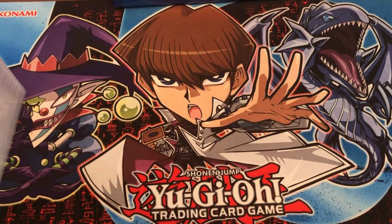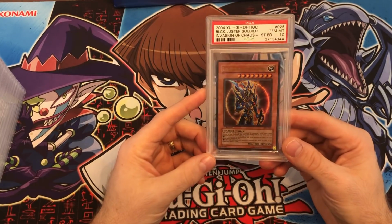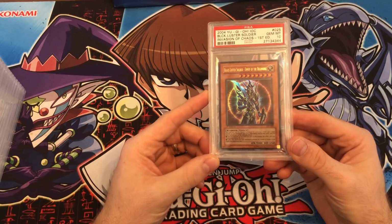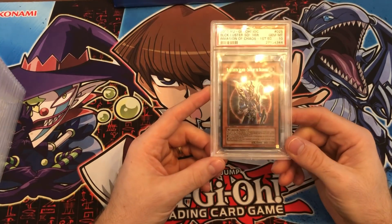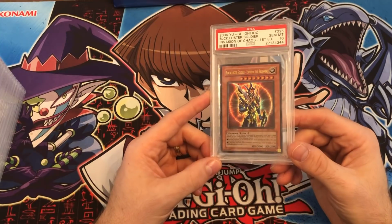So number 19, we've got a little more chaos here. We got a Black Luster Soldier, Envoy of the Beginning. This is a very cool card, super nostalgic for me. And I used to play with this all the time. I mean, I can't even remember how many duels I won with this card. It was just such a trump card, such a boss monster for such a long time.